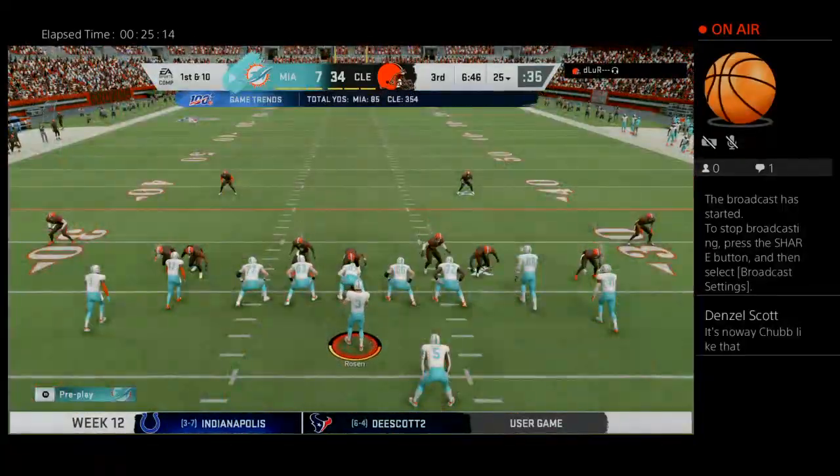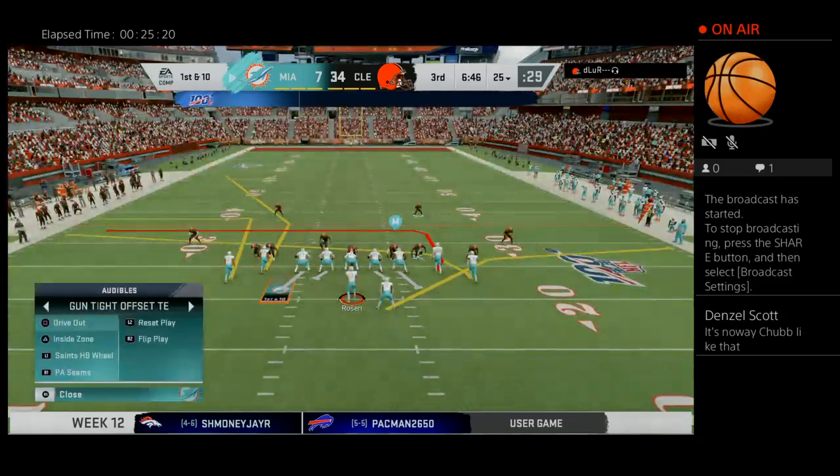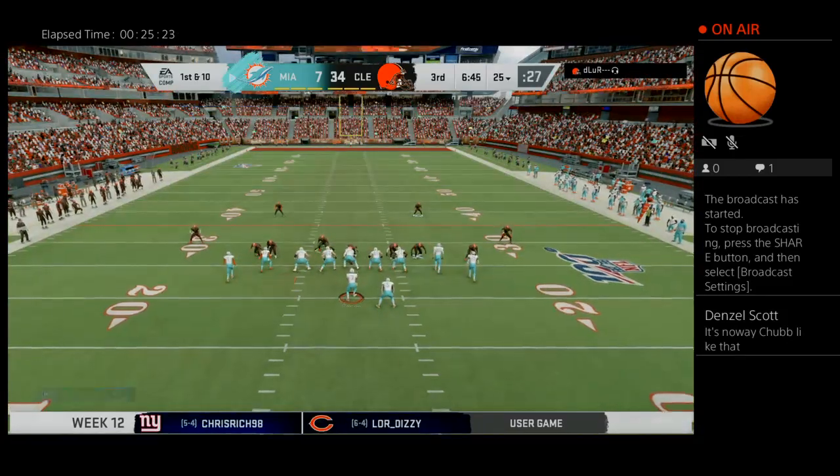The Dolphins at the line ready for their next drive. They're down in this game. A chance for the offense, though, to put something on the board, get some momentum here in half 2. Try and get things kick-started for them.